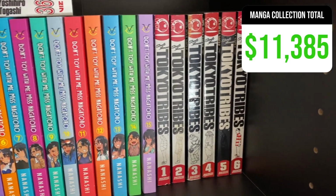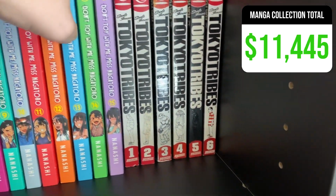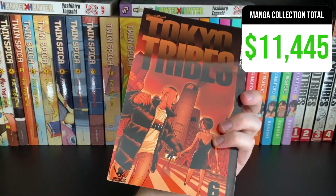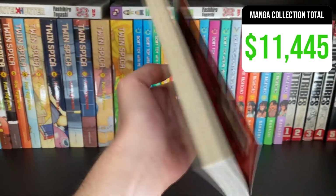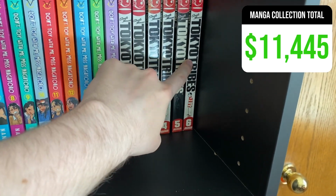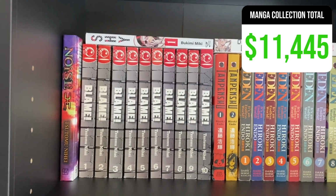And then Tokyo Tribes, one of the most slept on manga series in my entire collection. I paid $60 for this, which is a great deal because Volume 6 especially is really hard to find for a good price. I mean, I've seen this listed on eBay for like 70 plus. I don't know if that's still up or if that's been bought, but that was like the only copy I could find. Luckily, I got it for way cheaper on Manga Swap back in the day. And last but not least, the final shelf of the collection.